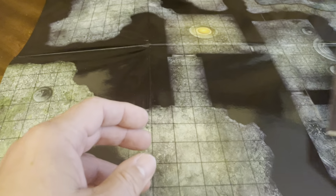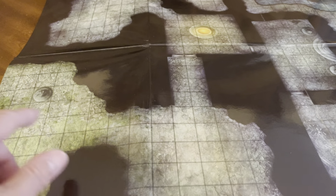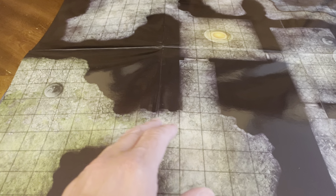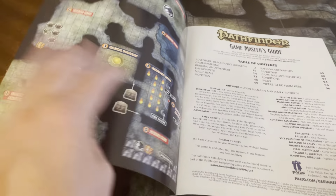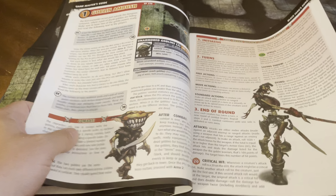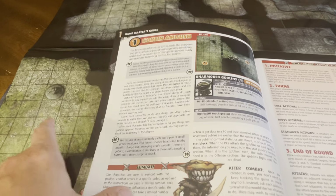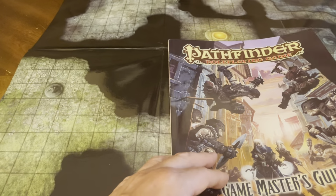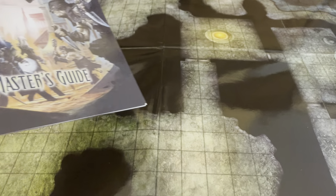And your first introductory adventure would take place on this map. You'd find that right in your first couple pages of the book, as I said before. It's the first one here, the Goblin Ambush, and it'll show you. Okay, so there it is right there.